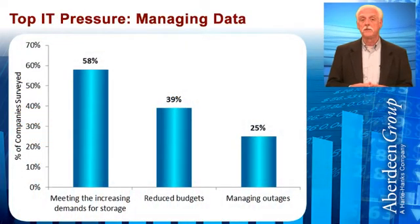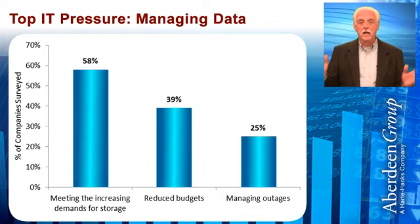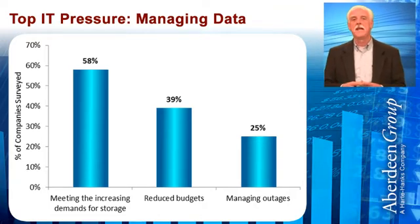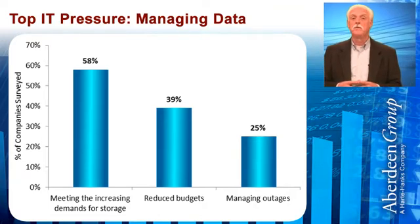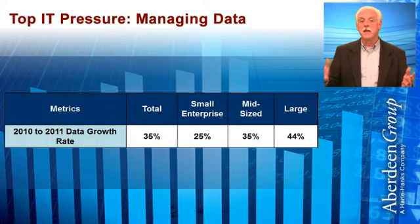We asked the IT professionals to tell us the top 3 professional pressures they face in their jobs. The number one answer, far and away, was meeting the increasing demand for storage capacity. This was far higher than the second response of dealing with budget cuts, a fact of life in this day and age, and third, managing to avoid application downtime. And when you look at the data growth rates, you understand why.